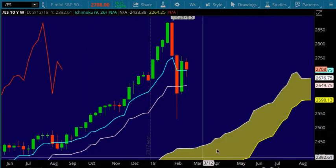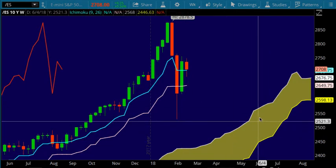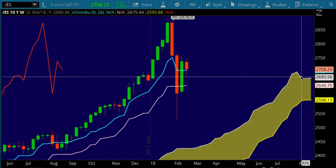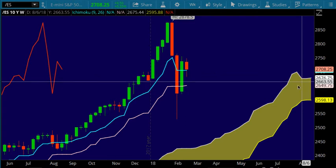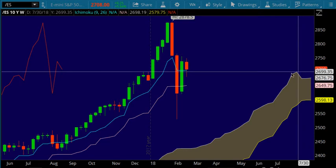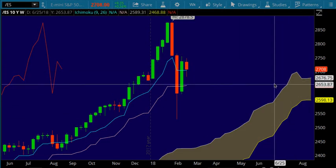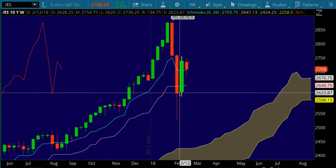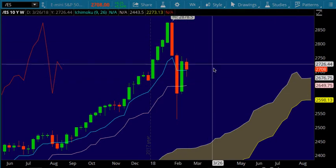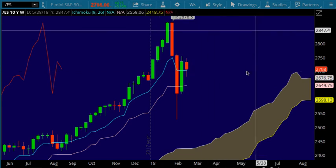Just judging from the shape of the cloud, we have a gradually rising cloud into the middle of the summer, so July and August, and then it looks like we're going to have some flattening off. So it looks like we're in for some continued upward motion into the summer, and then potentially some sideways action later on. I do expect that we will have to do some consolidation in this general area before we make any move higher or lower.